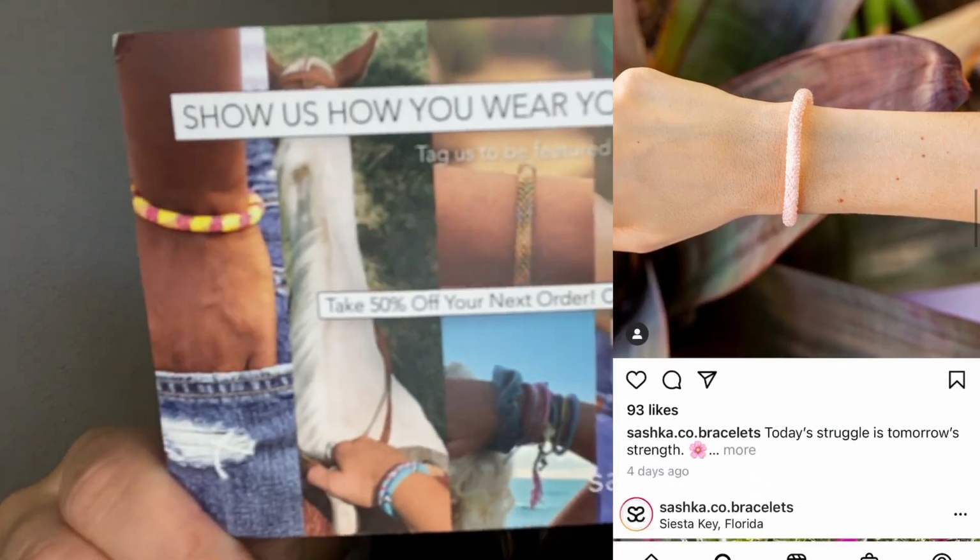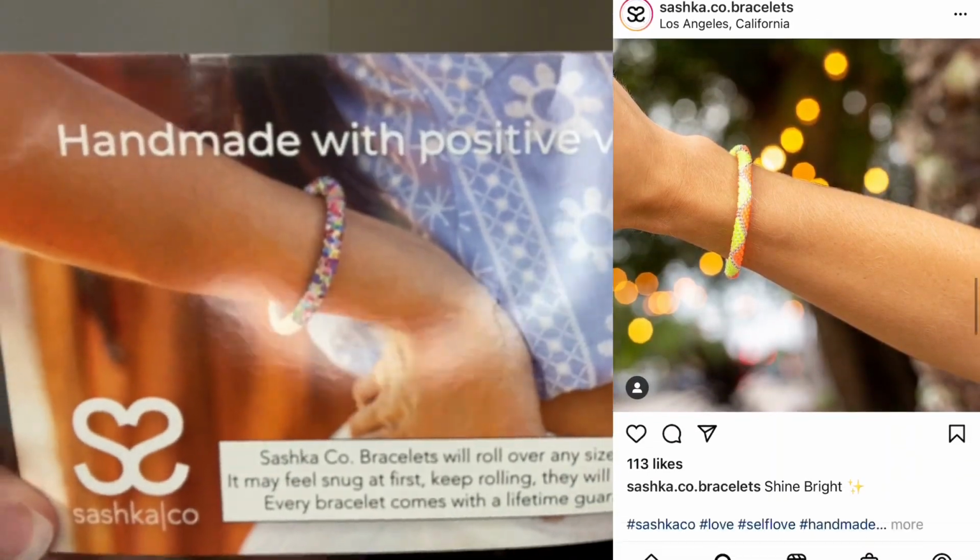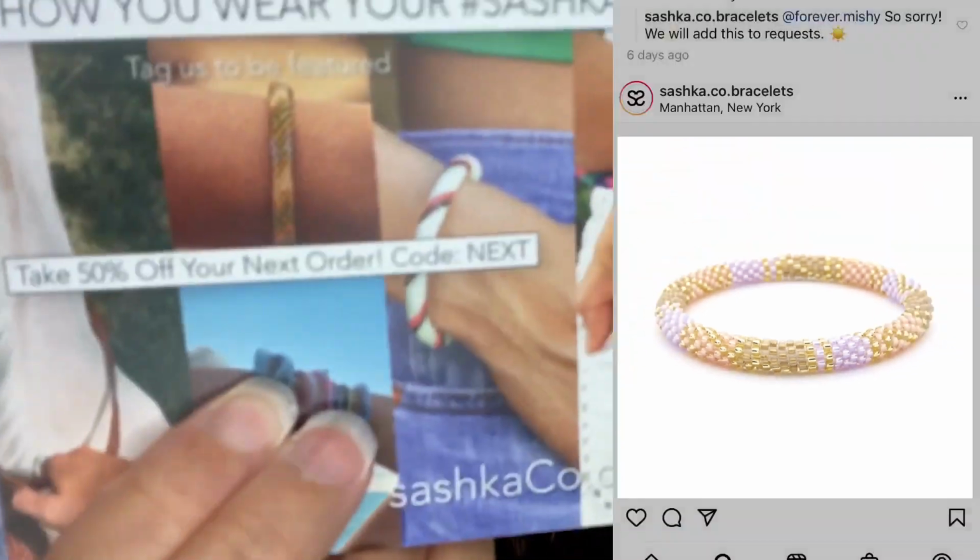So here it is. These are handmade with positive vibes. This is take 50% off your next order using the code NEXT. And a little sticker. Everything came in the sash. This bracelet was hand crocheted bead by bead by a skilled artisan in the Kathmandu Valley of Nepal. Your purchase empowers women to rise above poverty through fair trade. Nice card. Keeps you informed of the reason why you are buying them.